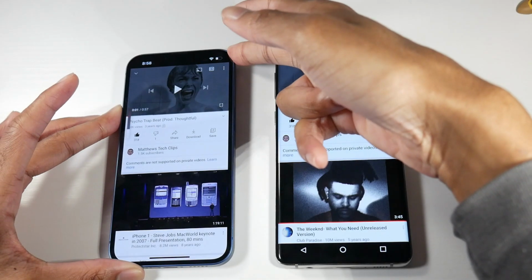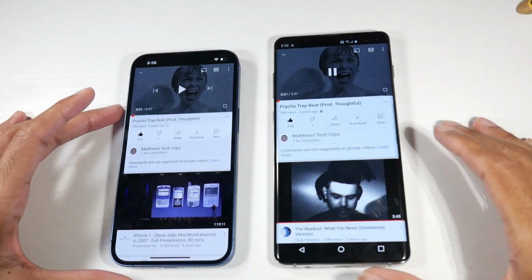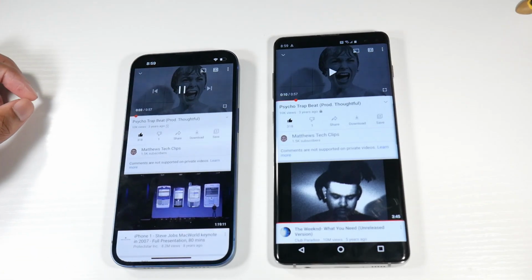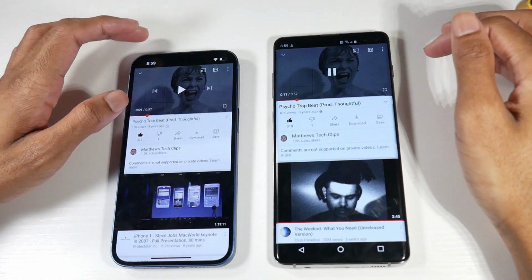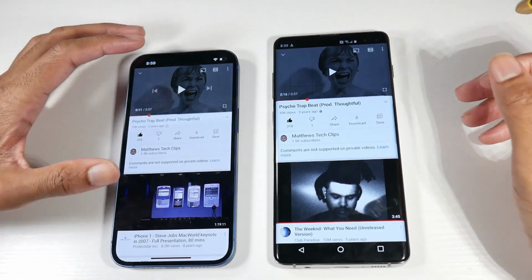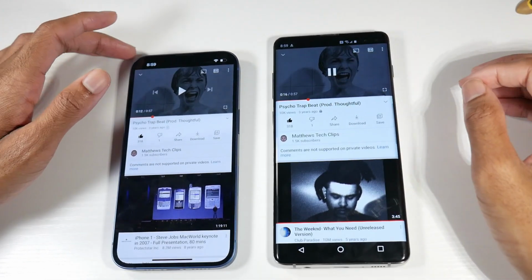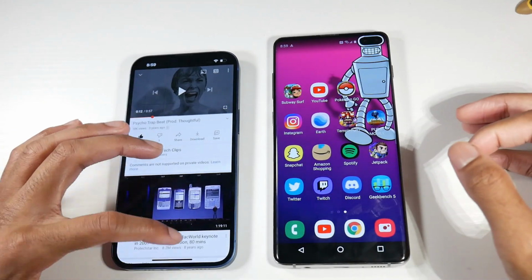Let's check out the speakers here. We'll max the speakers out, see how they compare. Both stereo speakers on both. Let's go ahead and max that out. Yeah, so the iPhone definitely has a fuller speaker as far as the bass quality, but they both seem to have the same amount of volume. Yeah, but the iPhone is definitely thumping harder. And yes, I do have Dolby Atmos on, I believe, yes. So iPhone speaker is definitely going to be a little bit louder there.